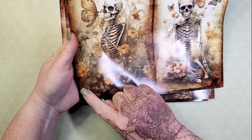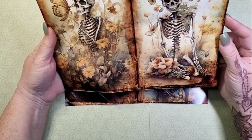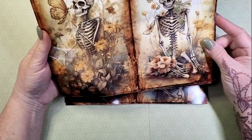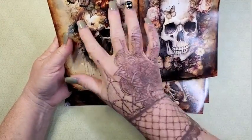Not sure what's going on here. Like, this is not your normal arm. I don't know what that is. But this one is kind of sitting Indian style, or like up on one knee and one leg bent. Very fun. Oh, again, tattoo art, right? Oh my gosh. Look at the drips.